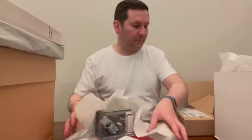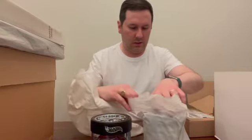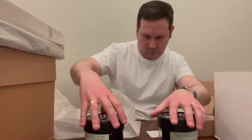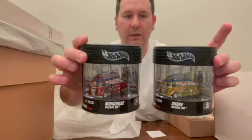Okay, after that, you have a couple interesting pieces here. They're cylindrical. We've got here this guy and this guy. It is Snake and Mongoose. Snake rocket oil and Mongoose rocket oil. So these are cars within tires meant to look like oil cans. So the two cans together, they look like they could probably go for about 120 bucks.